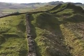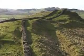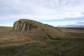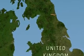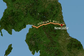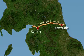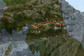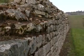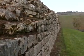One of the most impressive reminders of Britain's Roman past is located in the north of England. This is Hadrian's Wall. Hadrian's Wall marked the northwest edge of the Roman Empire. It was 80 miles long, around 117 kilometers, and ran from Newcastle in the east to Carlisle in the west. It took around 6 years to build. Today, many parts of the wall are still standing.